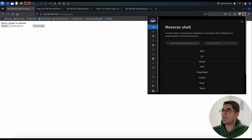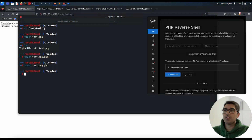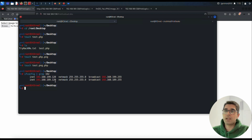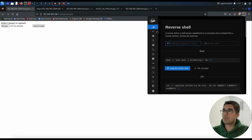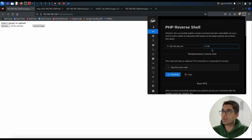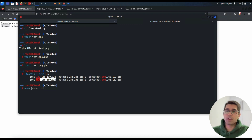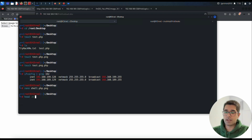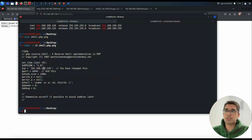I can use this plugin here and go to PHP reverse shells, put our IP here. 189.129, this is our IP address from this interface, and I just put this IP address here, port 4444. We can copy the pentest monkey reverse shell from here, and copy this one. shell.php.png, and just put that here. Let's correctly put our IP address here.